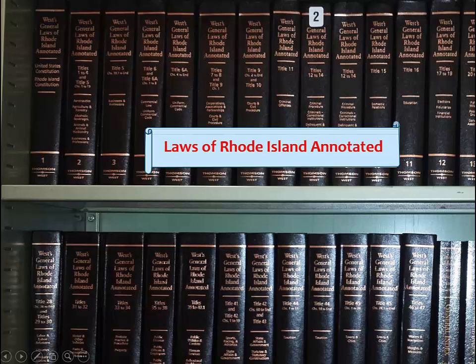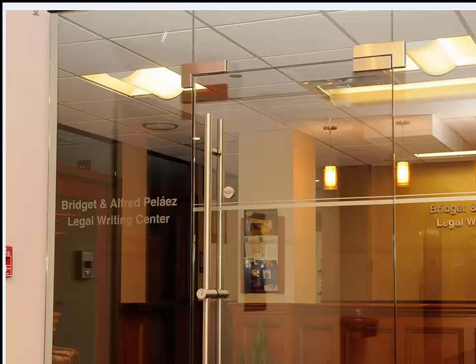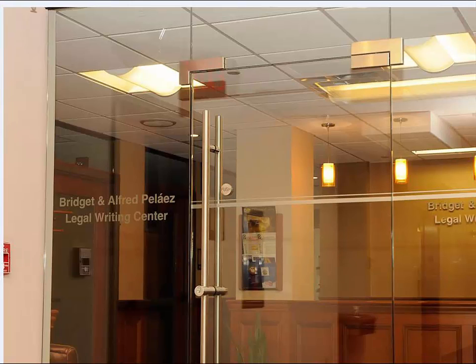As mentioned earlier, the state codes, laws, and statutes of Kentucky, Georgia, Maine, Maryland, New Jersey, New York, and Rhode Island are found on F38 through F40. The Instructional Lab is located in room 130A. The Bridget and Alfred Pelaeth Legal Writing Center, pictured here, is located on the first floor.